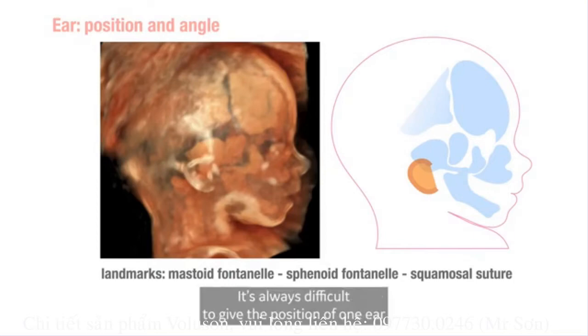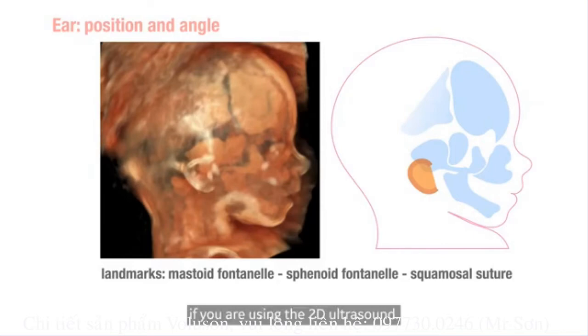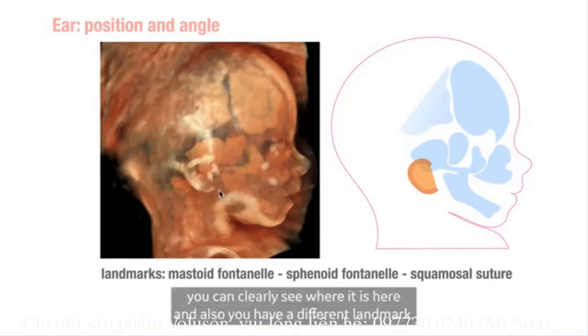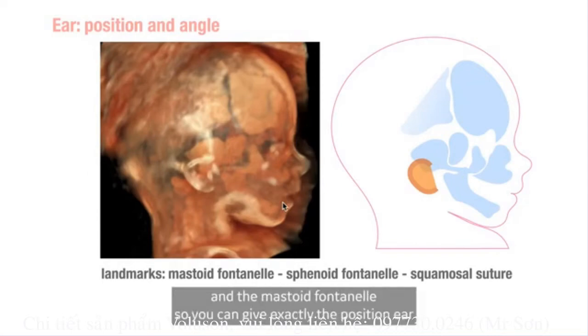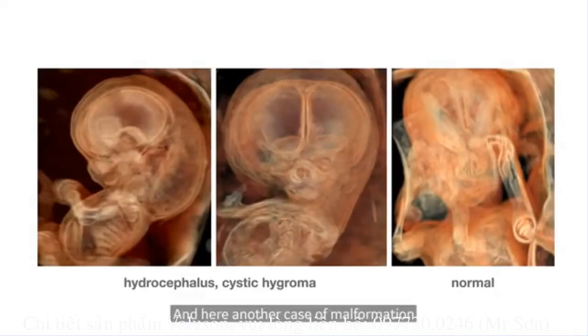It's always difficult to give the position of one ear if you are using the 2D ultrasound. But with this method, with the silhouette, and also you can see the bone inside, you can clearly see where is the ear. And also you have different landmarks. You have the sphenoid fontanelle, the squamosal suture, and the mastoid fontanelle. So you can give exactly the position of the ear, and you can tell if it's a normal position or abnormal position.